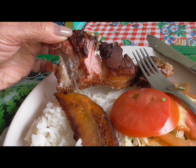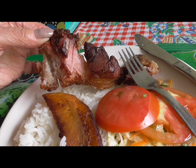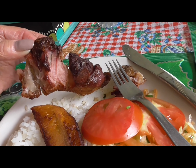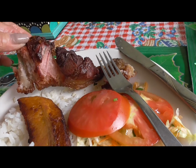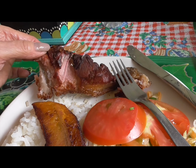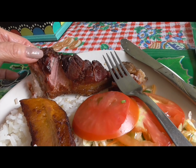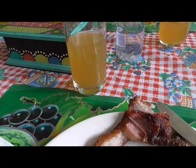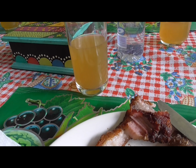That's pork. Chicharrón is primarily pork fat that's fried crispy. It always makes me laugh because we are always cutting the fat off everything, whereas in Colombia it's the most popular food. And this is sugar cane with lemon.